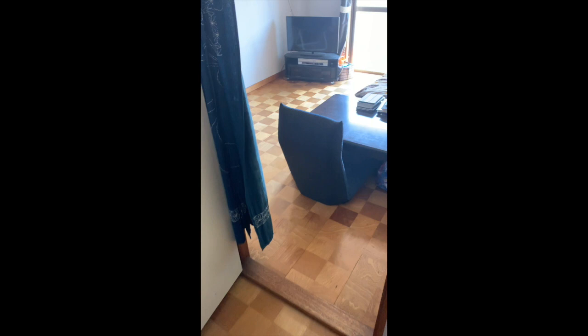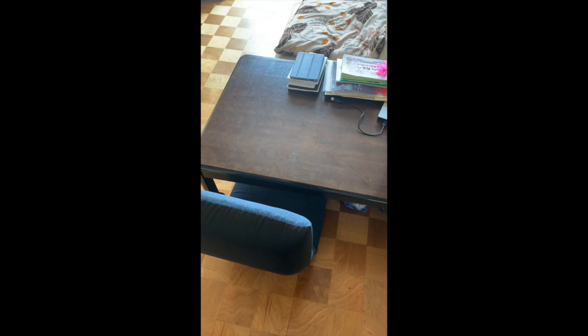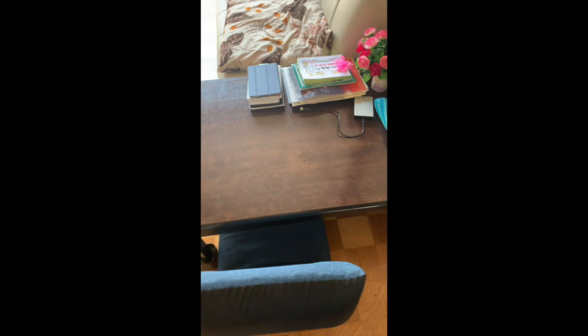Next, let's see my living room. Here is my desk, my kotatsu, where I work. I make activities and games and videos.